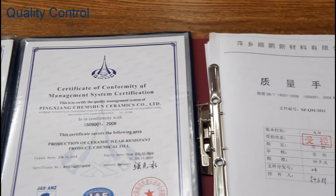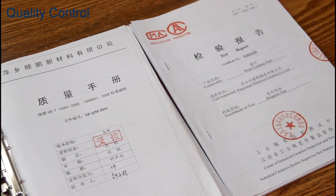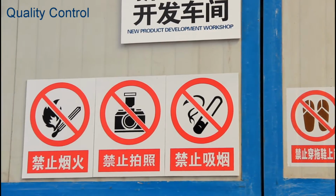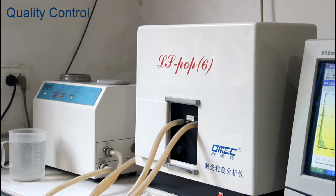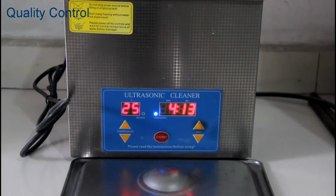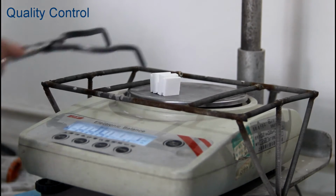Quality control. These are some certificates for quality control. These are some warning signs in the workshop. This is the laboratory for testing.